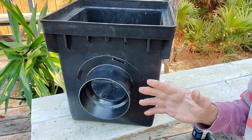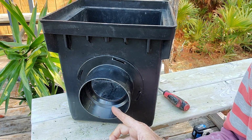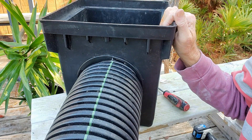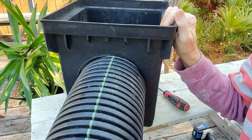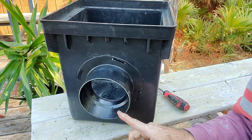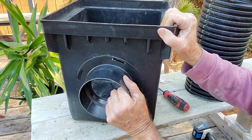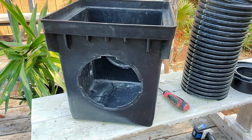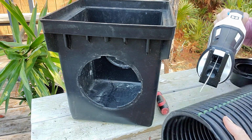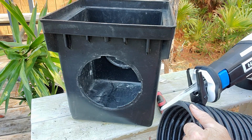The one thing they didn't address is 6-inch pipe. And even with the 4-inch knockout, you put the 6-inch on here, you can see it's got tremendous play and it's still only a 4-inch outlet. The only way that you can get 6-inch in here is to actually slice the pipe.